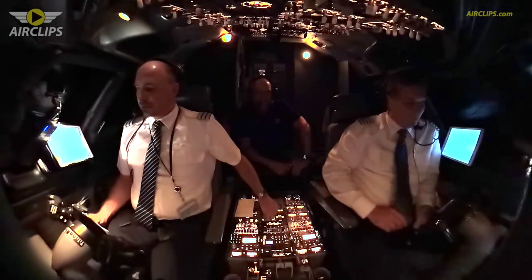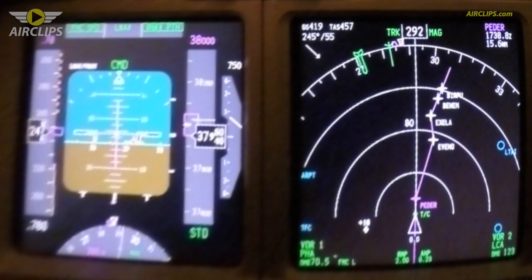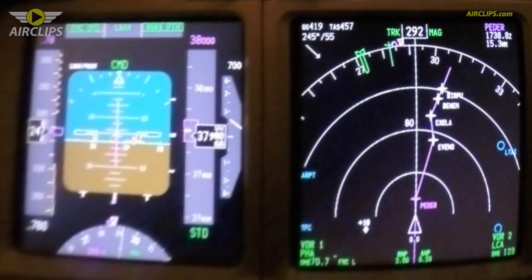Can imagine. So 1,000 feet to level off. Check. FMC speed, VNAV pass. Check.